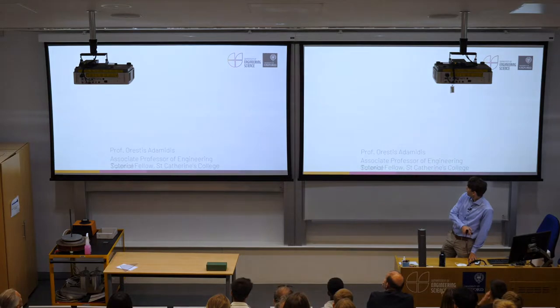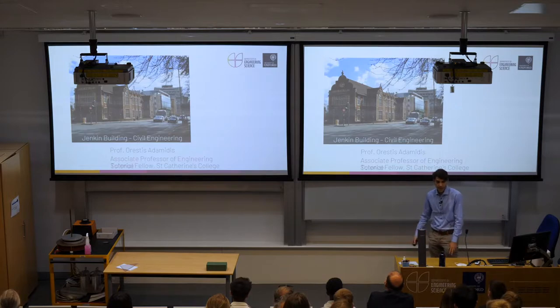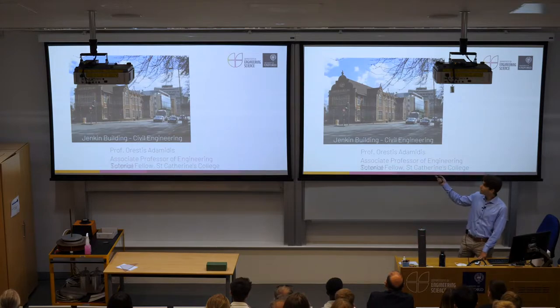Alright, as I said before, well, there's something up here. But I'm an associate professor of engineering, in civil engineering, so this is the Jenkin building. It's where most of the civil engineers are based. It's the original engineering science building in Oxford.